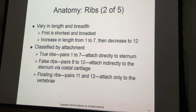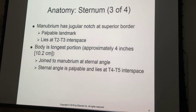So they're classified by attachment. The first 7 are true ribs, and that is because they've got a direct attachment to the sternum through the costal cartilage. The false ribs are really 8 through 12, but we usually say 8 through 10. 8, 9, and 10 are false ribs, and 11 and 12 are floating ribs. What makes them a false rib is that they don't have a direct connection. So their costal cartilage connects to the costal cartilage of the 7th rib, and that in turn connects to the sternum.